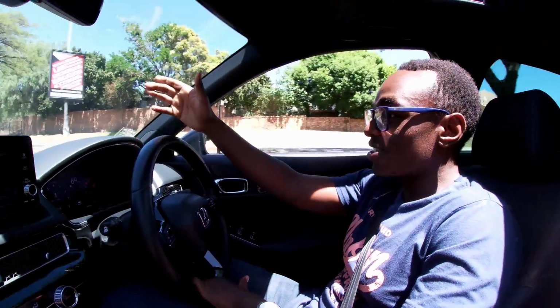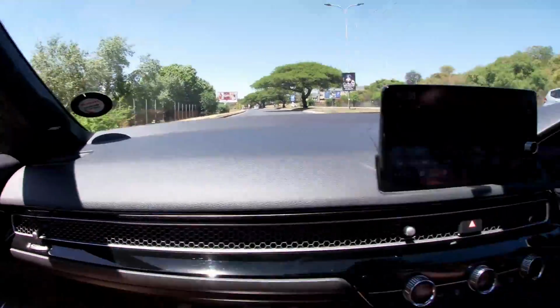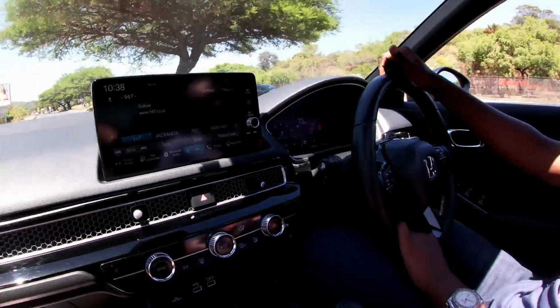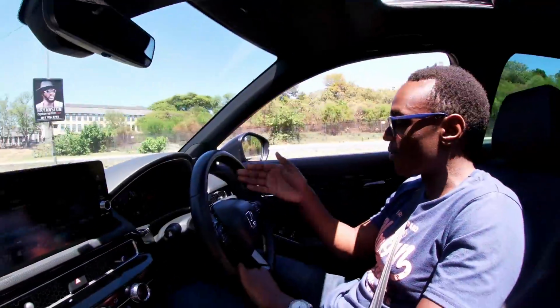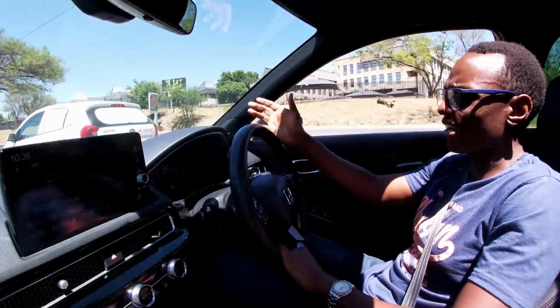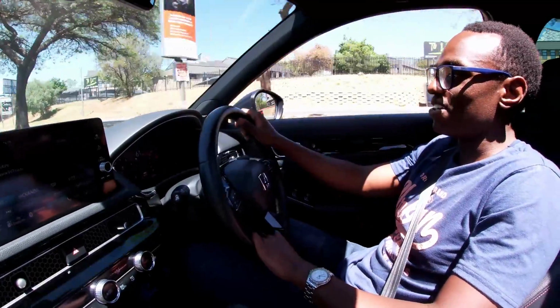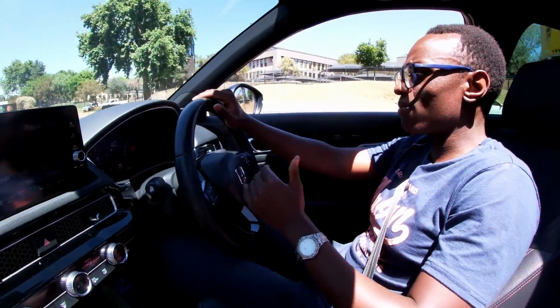Okay guys, so as you can see, we're actually driving the Civic RS right now. So it's very nice, it's very comfortable. We're starting off in normal mode. It is so comfortable in here. Right now the cruise control was actually keeping me in line, so it actually just stepped out and it pushed me back into it. So very nice, very calm, very quiet.